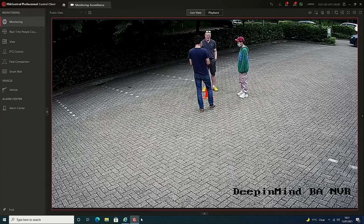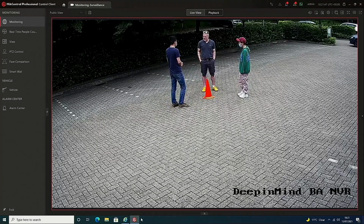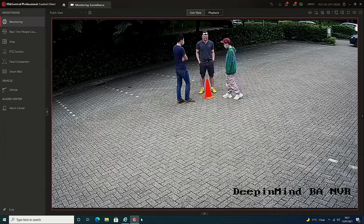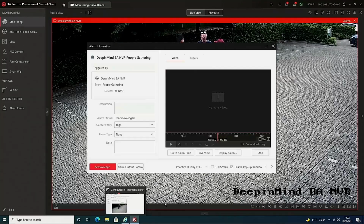Once they get to within, what did I set it to, 3 to 5 seconds or so, we should see the event pop up within Central. I still think they might be a bit far away. If we can get them to just go a little bit closer, I'll do it using the power of thought. There we go, there's my pop-up.